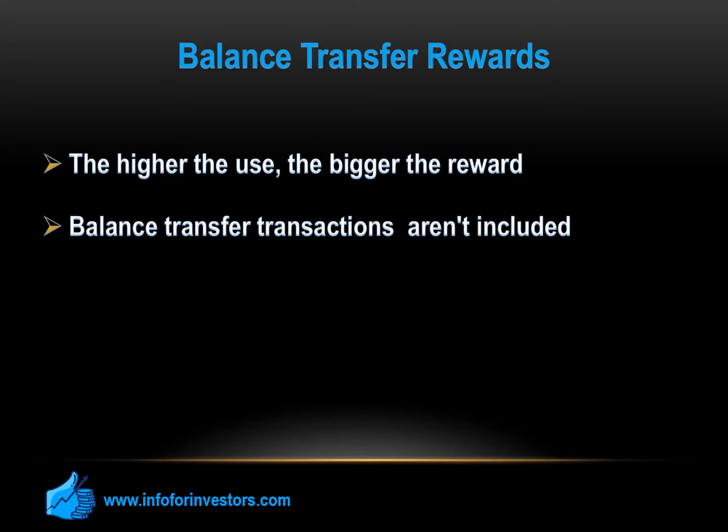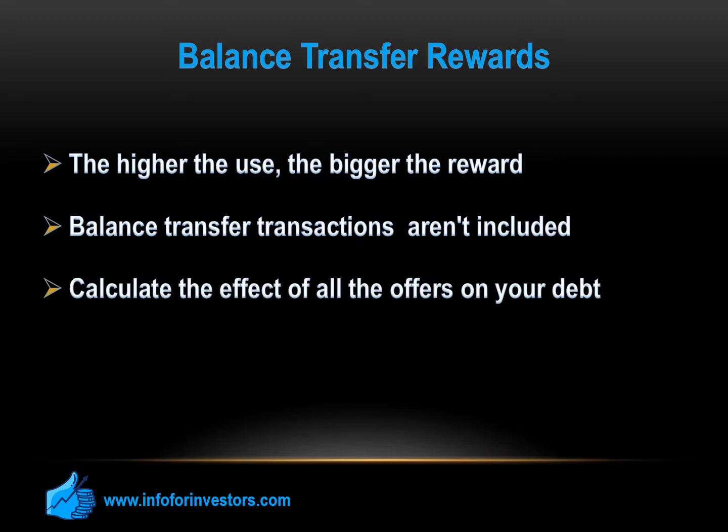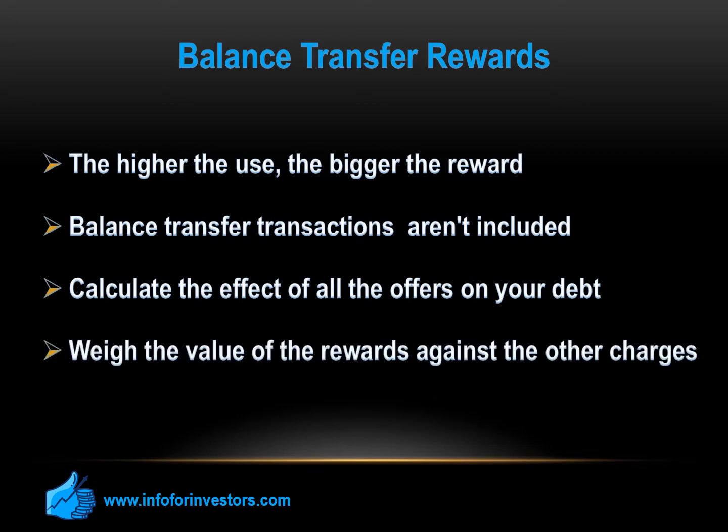Do some calculations on the effect of all the offers on your debt. Just because you can be entitled to rewards does not necessarily mean getting a good deal. Weigh the value of the rewards against the other charges such as the transfer fee. See if it really adds to your benefit.